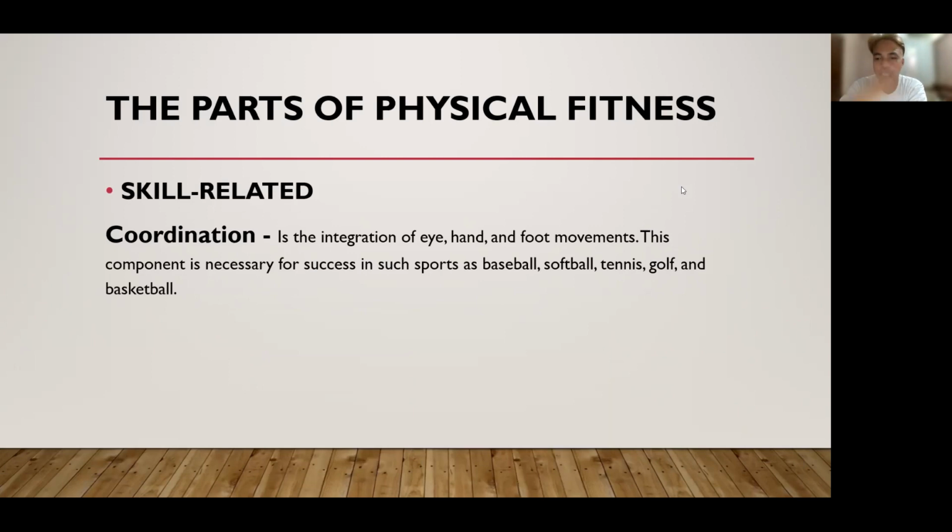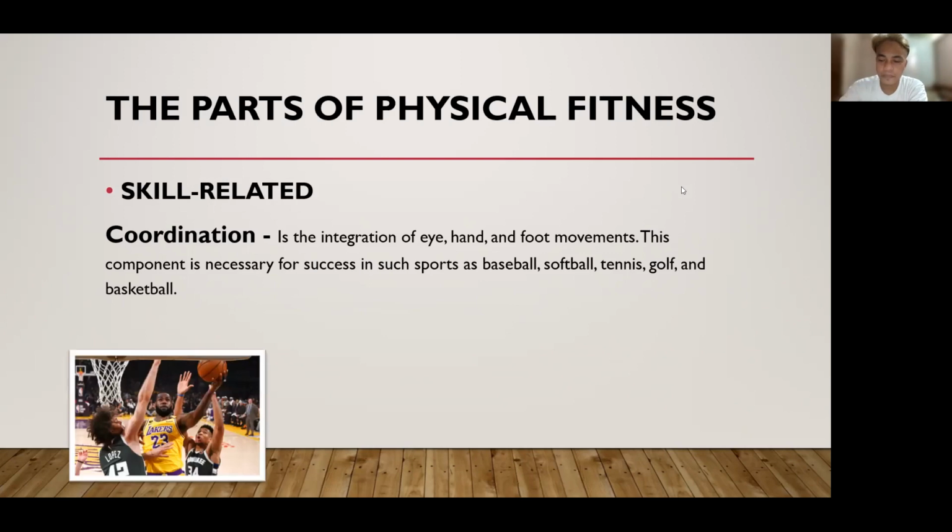In what sport? Example, baseball, basketball. Okay? In basketball, if you don't have proper coordination of your eye, your hand and foot, you cannot play basketball. It is more stressful than just dribbling with balance. But in a competition, you really need the coordination of your eye, hand, and foot in the field of basketball.